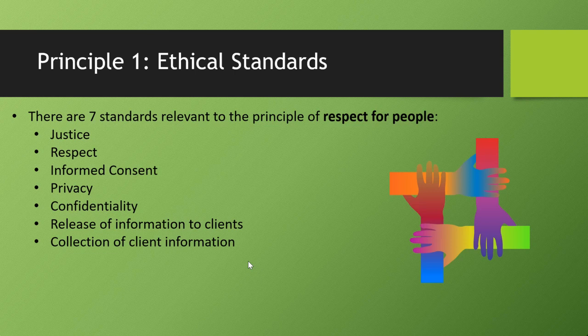So the 7 standards are justice, respect, informed consent, privacy, confidentiality, release of information to clients, and collection of client information. And when we consider these together, the gist of them is that psychologists must show respect for people by acknowledging their legal rights, their moral rights, their dignity, and their right to participate in decisions that affect their lives. So it's about recognizing the importance of people's privacy and confidentiality, and their physical and personal integrity.